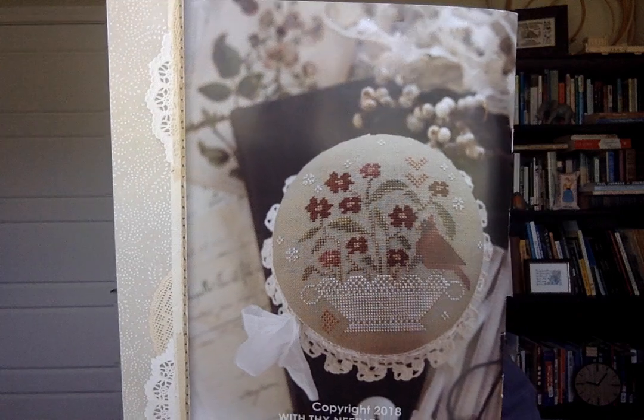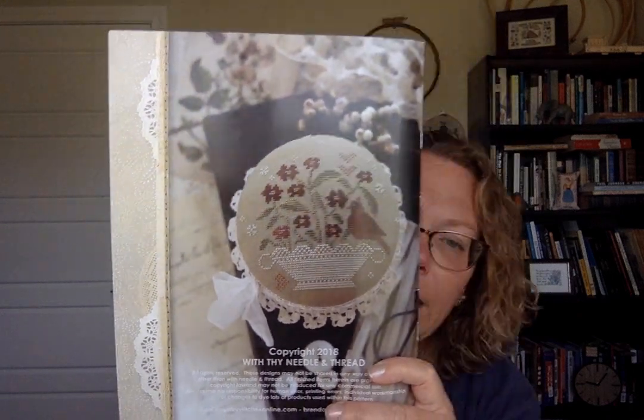The other finish is a surprise. I bet y'all didn't think I was gonna be done with it so fast. This is from Winter Rose Manor with Thy Needle and Thread, Brenda Gervais. I wish. So let me show you this first. Okay, so I was working on the pincushion, and I made a few changes.